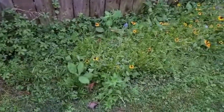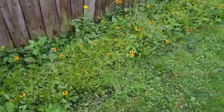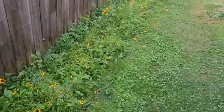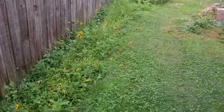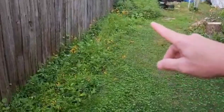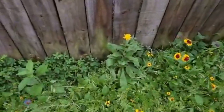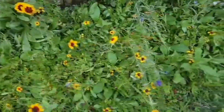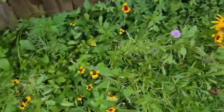Now, I believe some of these are annuals mixed in. So what I'm going to have to do is come back next year and put some more seed down. There are weeds in here as well, but I'm not that worried about it. Back down here, when I get down there I'll show you. I'm absolutely loving this.